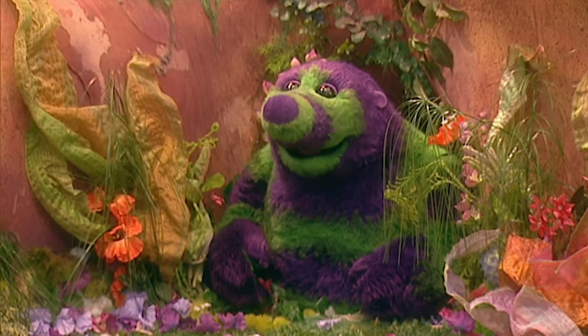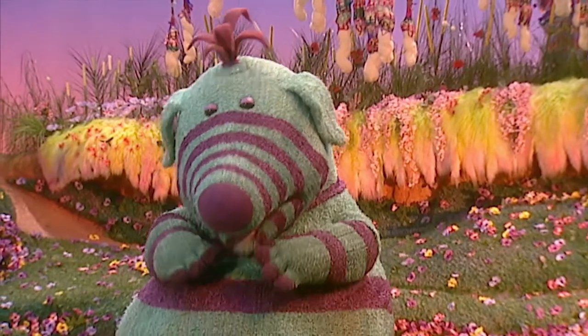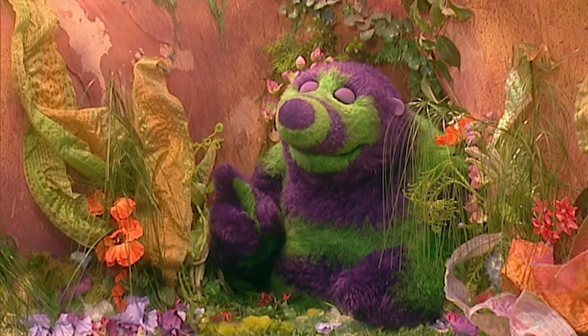Well, I tell you what. Would you like a story about a hedgehog? Oh, yes, please, Roly. I'll just go and get it. Back in a Roly Mo.